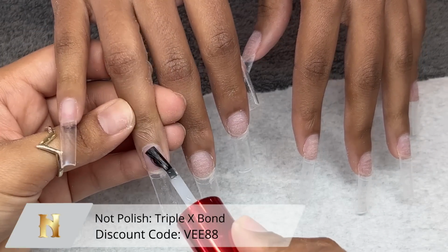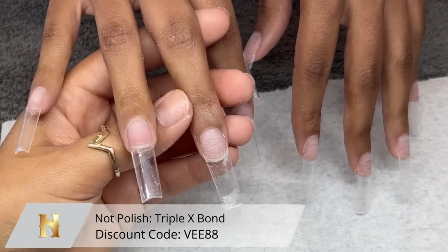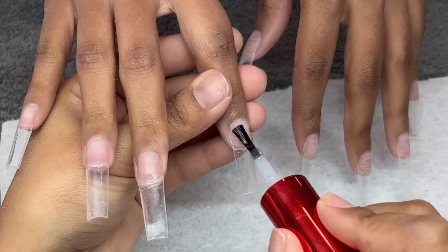Now I'm going in with a triple X bond from Not Polish and adding two coats of this on her natural nail only.